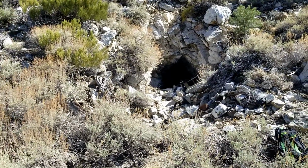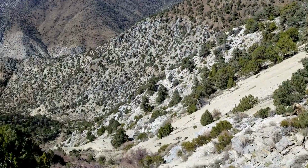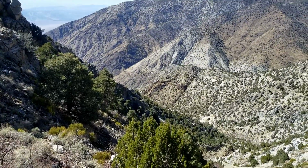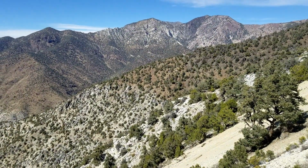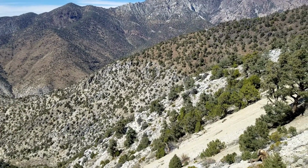So Nick's gone in, I'm gonna follow suit in a sec. But yeah, we got a long ways to go. We gotta get all the way down to the bottom there, meet up with the canyon there, and then take that all the way up for about 2 miles to Panamint City again. So yeah, we're gonna be sore. Alright, so we've entered in.